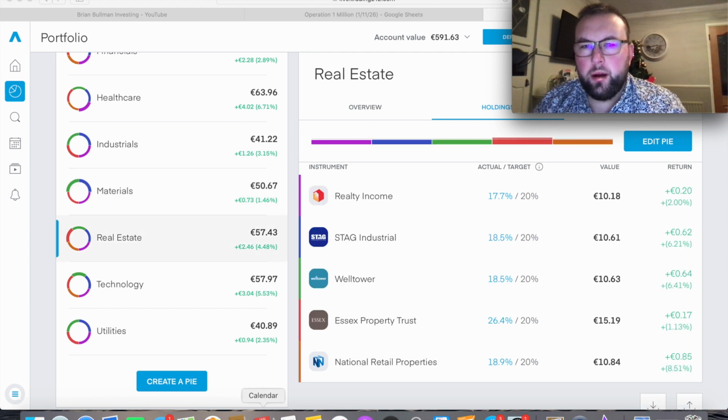Now, one of the pies I have a lot of interest in and am quite excited for is my real estate pie, along with technology, my 2 favourite sectors to invest in. At this moment in time we're about 4.5% up within this pie and we have 5 real estate stocks overall. It was quite hard to break down what stocks I want to invest in here because there are quite a few real estate stocks I'm excited about, but that's the importance of having a cap. So I want to have 5 stocks overall within this pie and we have all 5 here at the moment. All 5 are currently in the green.